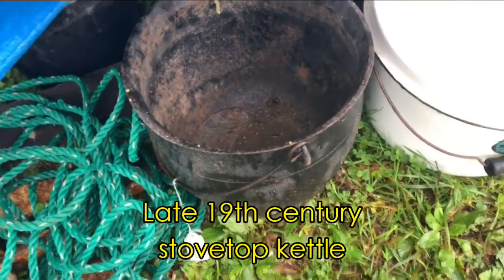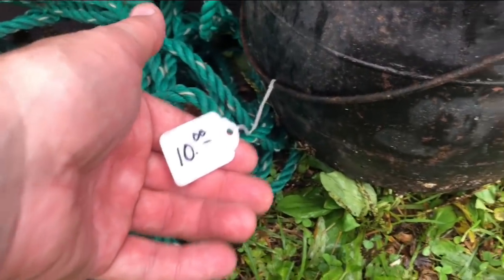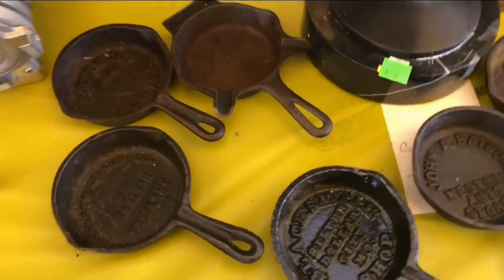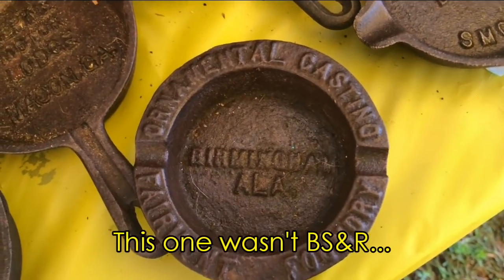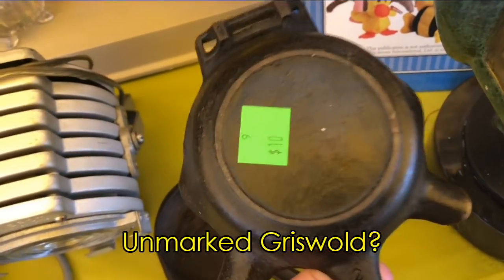These kettles are all over the place, and I haven't been here very long. It didn't take long for my shoes to be stained with mud, and even now, 2 weeks later, the stains haven't come completely off. Looking back, I actually regret not picking up this apparently unmarked Griswold ashtray for $10.